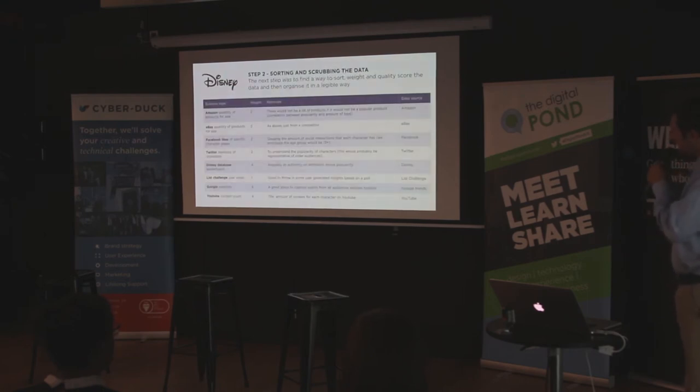And we then decided to sort and scrub the data. So we provided each data source with a weighting logic. And of course, these are all variables. You know, we could tweak and play around and have discussions on the weight. The point is we could build a web interface to change these variables, which would then spit out different data as well.